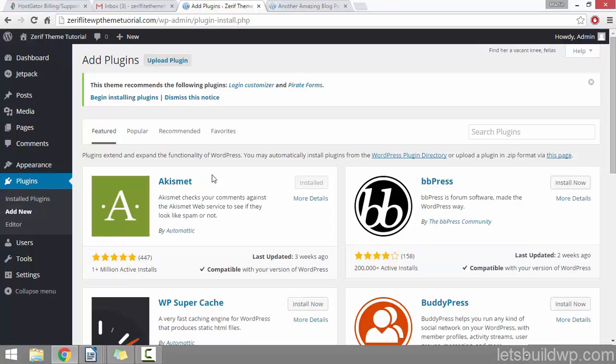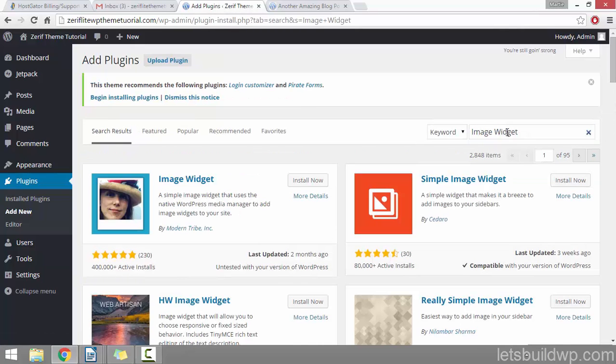Now here you can search through the different featured, popular, or recommended plugins, but because we already know the plugin we're going to be searching for, we can type that into the search bar here in the top right. The plugin we're going to be searching for is called Image Widget, so just type those 2 words into the search bar and hit return on your keyboard. Widget is spelled W-I-D-G-E-T. Once you type in Image Widget and hit return, it should be this first one here, and we just want to click Install Now.